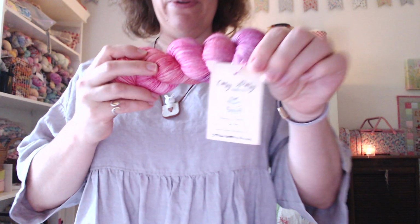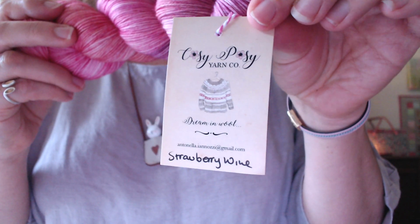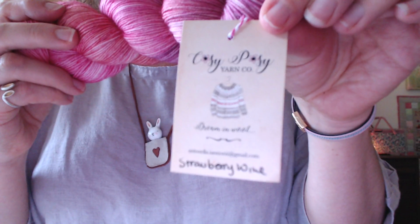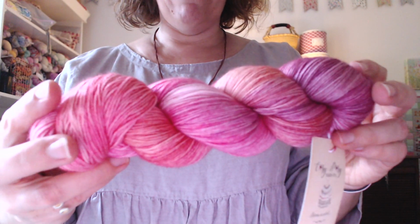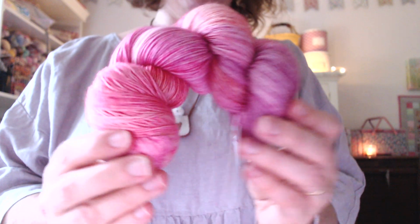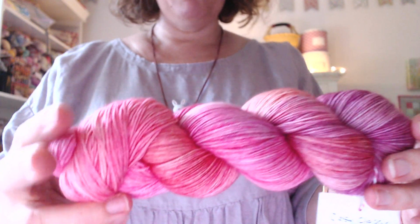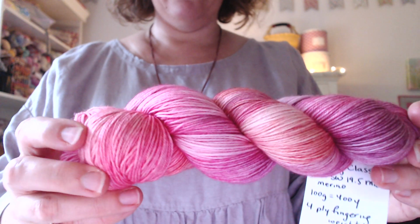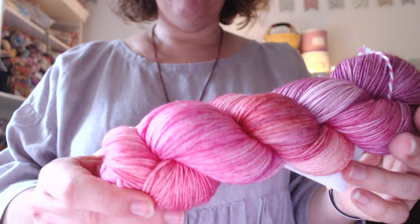Look at her label. How gorgeous is that? That is the sweetest label. And the colours are absolutely divine. Let me see if I can get a nice close-up. Oh, how beautiful is that? It's a little bit more peachy, actually, than it's showing up. Oh my goodness, it is so lovely.